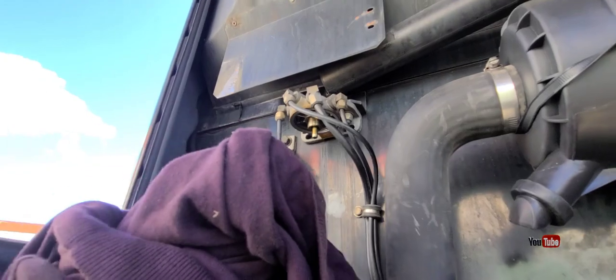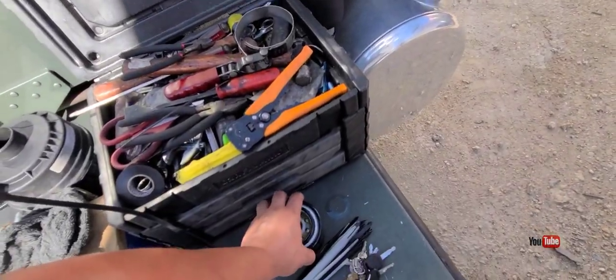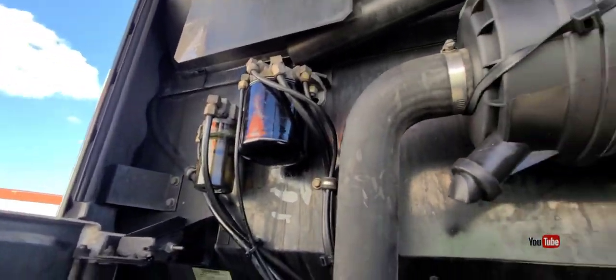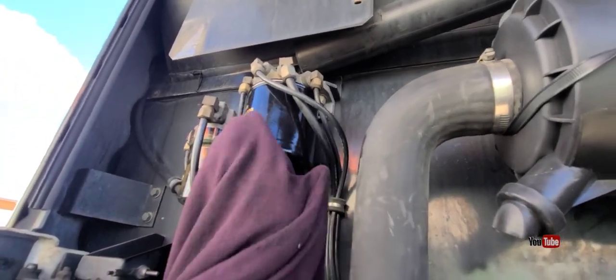That one's in. Now let's do the other one. Let me put this camera down again, and let's keep moving. Give me 1 second. Installed, clean it up a bit. Let's hand tie it up a little bit.